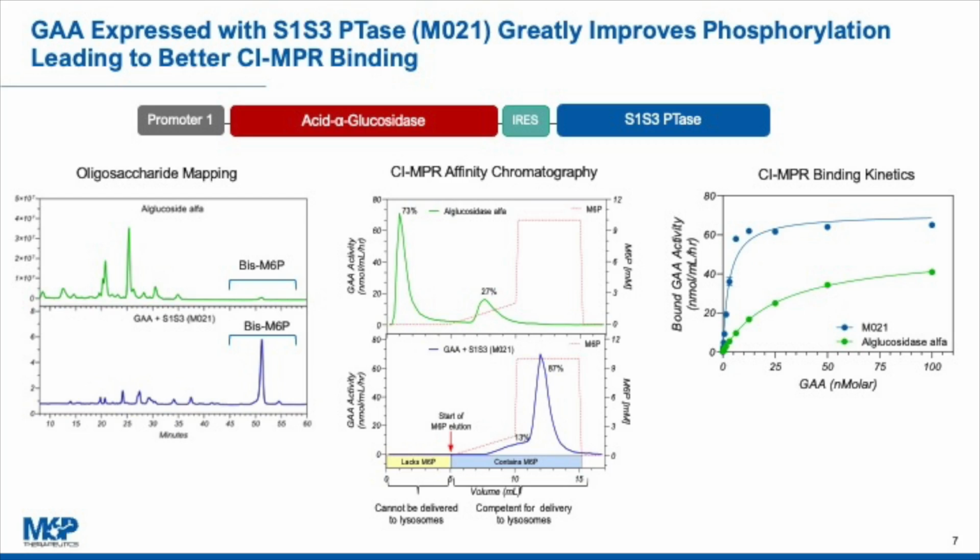Okay, we look at all the glycans. These are the glycans we release, and I won't go into details. I could talk about this one for hours. I have before, much to the chagrin of my team. But this is what we want. We want a big bis-phosphorylated oligosaccharide peak. And if I actually look at the amount of that, that constitutes over 60% of all the glycans on GAA are bis-phosphorylated. Here is the first generation Lumazyme, and there's a little bit there, and that's probably why that's still working. Okay?